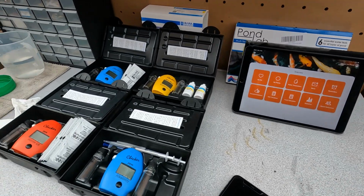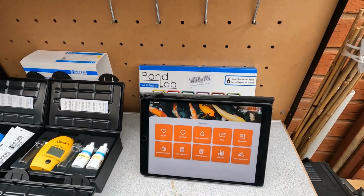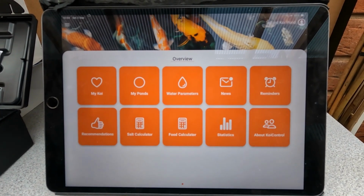Okay folks, so I've just been doing my testing. As you can see, all the Hanna instruments are out. I've even double checked with the pond lad to make sure. So the results, interesting or not interesting? Let's have a look then.